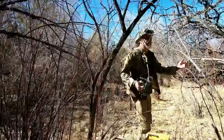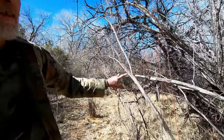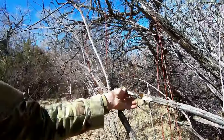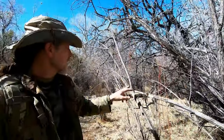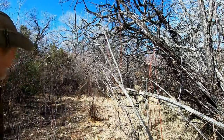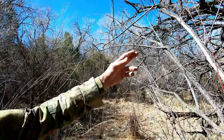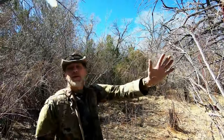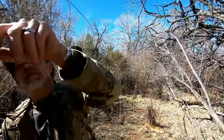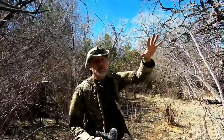It's not just a fresh break. Let's see what's been done here. Yeah, they pinned it back. So this branch has been pinned back behind this one. So that's nice. And that's above cow height. Something up here? Yeah, that's another break off. So there was big motion right here. This whole hole here, look at this. There's a snapped end, snapped end, snapped end. So something big passed through here.